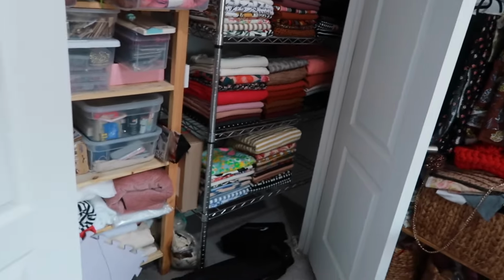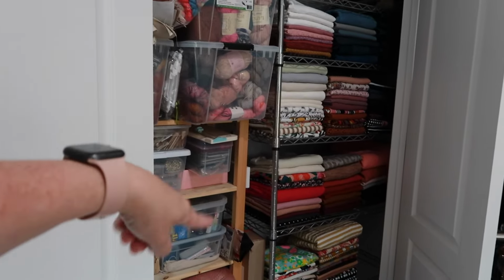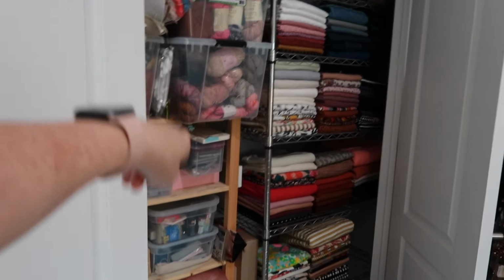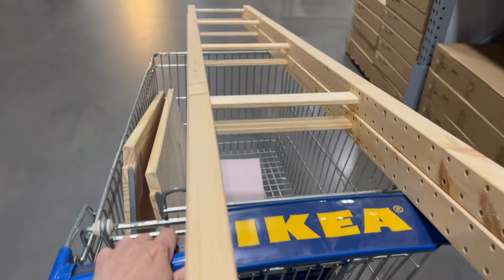I have an appointment at 2, and I have to make lunch. And I want to go to IKEA and see if I can change this up and make it a little bit taller so I can bring these down. So I'll keep you guys posted about that.